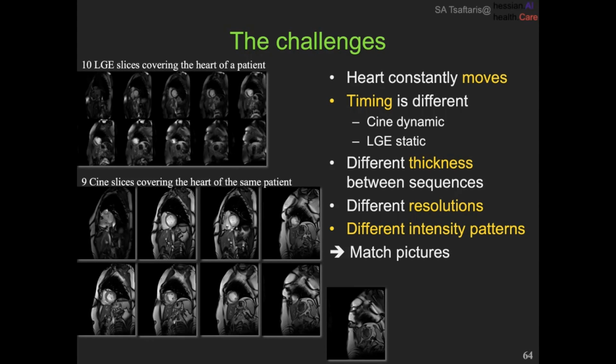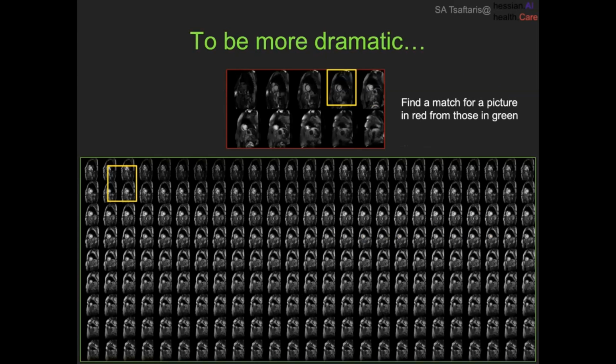So basically, if you want to create an algorithm that is going to be able to identify all of this, what makes sense is that I have to match pictures in order to learn the correlations between the two and identify what is unique. So to be more dramatic, I have to create an algorithm that during learning and during inference can find a match across all these pictures from the input, from both the LGE and the cine.